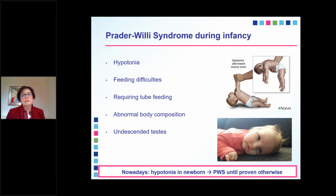When they are born, they have actually more, and after birth, they have a failure to thrive. It's the opposite of what people think about Prader-Willi syndrome, but they have already an abnormal body composition when they are born. They have very low lean body mass, we come back to that later on, and they have then more fat mass. And the boys, most boys, have undescended testes.